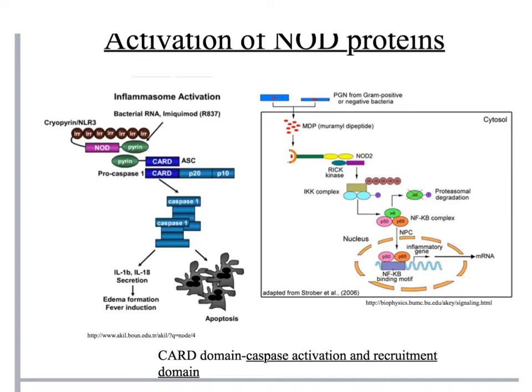One side is something called the inflammasome. Okay, inflammasome. What word do you see in there that you know? Inflammation. So this side of the NODs is about putting together this block of proteins which can then activate downstream more inflammation. And the way it works is you have this NOD protein that can bind to an adapter protein called, the adapter protein has a CARD domain in it.